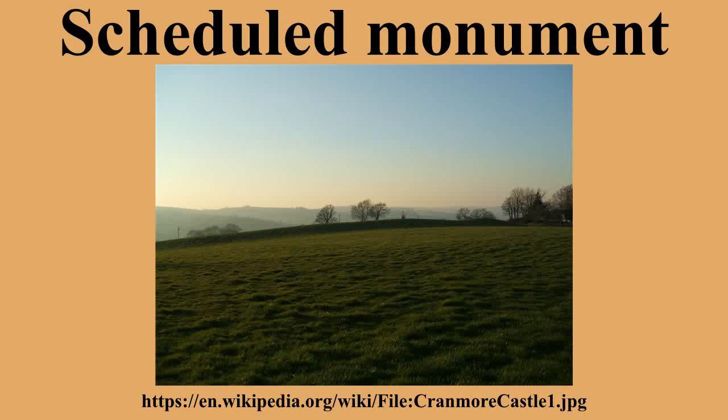Criteria for scheduling. To be eligible for scheduling, a monument must be demonstrably of national importance. Non-statutory criteria are provided to guide the assessment. In England these are: period, meaning the length of time it remained in use. Significant sites are often multi-period. Rarity: monuments with few known comparators are more likely to be scheduled. Documentation: information from earlier investigations at a site can inform on its significance. Group value: where a monument forms part of a wider geographical landscape of important sites. Survival condition: the degree to which the surviving remains convey the size, shape and function of the site.